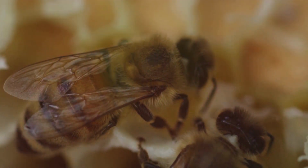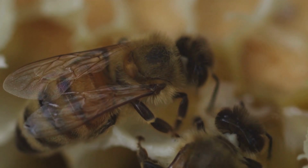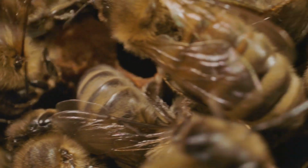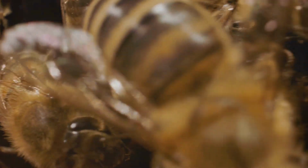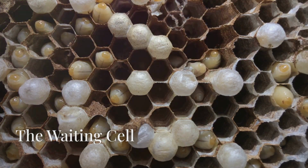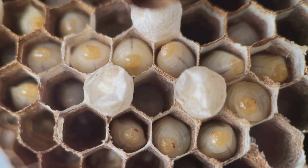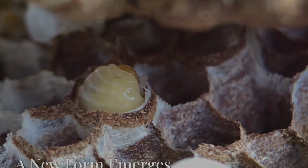After 6 days, the larva is sealed in its cell with a wax cap. Inside, it spins a cocoon and enters the pupal stage, undergoing intense metamorphosis. The larva transforms into an adult bee, developing legs, wings, and other features. Within the sealed cell, the honeybee pupa undergoes a complex metamorphosis, developing into an adult bee.